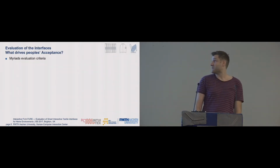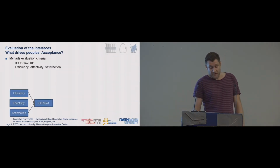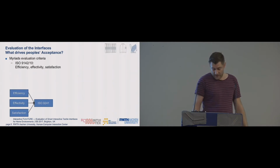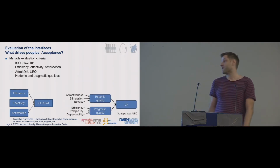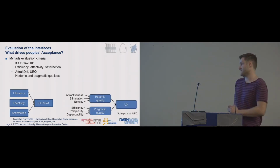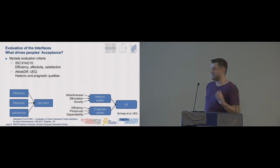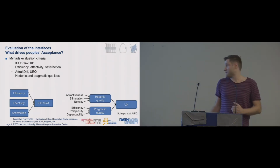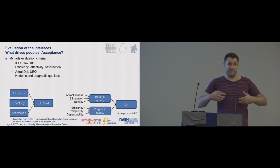As you know, there are myriads of different evaluation criteria. Most studies focus on efficiency, effectivity, and user satisfaction from the old outdated ISO norm. But there are also different types of evaluation criteria that you can use. For example, you have this novel trend of user experience, which differentiates the evaluation of a product into the hedonic quality. Is it fun to use?